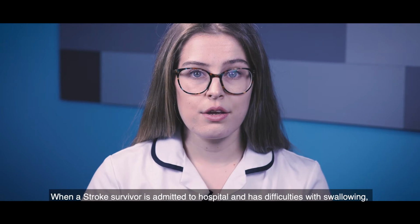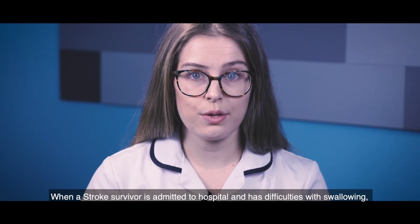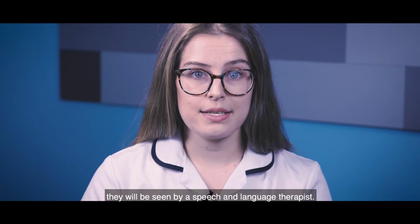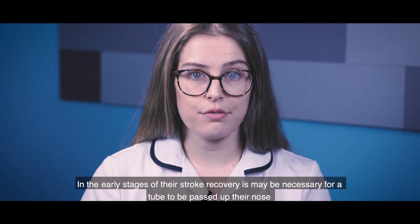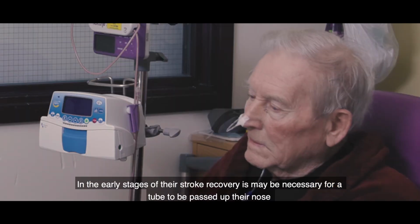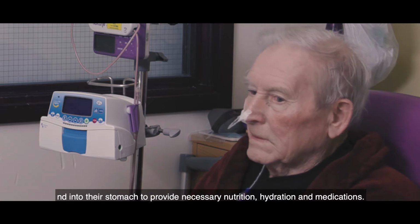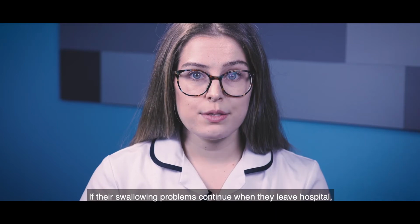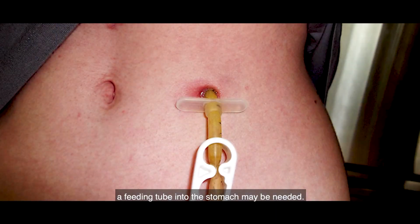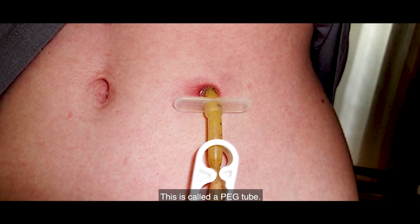the lungs. When a stroke survivor is admitted to hospital and has difficulties with swallowing, they will be seen by a speech and language therapist. In the early stages of their stroke recovery, it may be necessary for a tube to be passed up their nose and into their stomach to provide necessary nutrition, hydration, and medication. If their swallowing problems continue when they leave hospital, a feeding tube into the stomach may be needed. This is called a PEG tube.